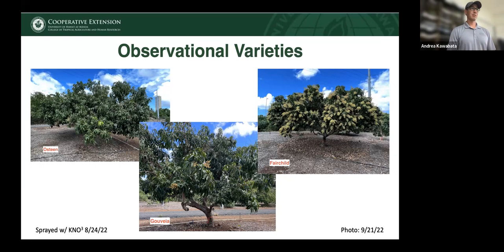Yeah, so the concentration that we're spraying with this product, with potassium nitrate, and the surfactant I used was Kinetic. It's a penetrating silicone surfactant. None of that had any phytotoxicity on the leaf, the flower, or the original fruit that were still on that tree when I sprayed the application. That's 3%. Yeah.